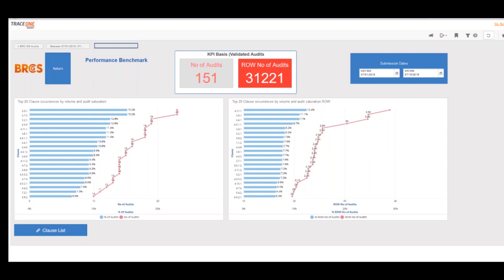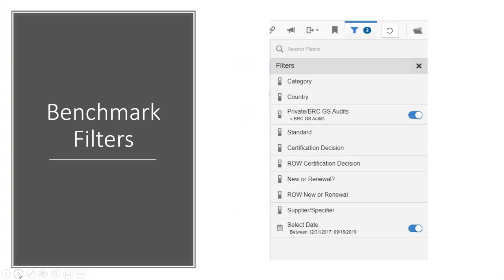This is a lot of data. So what we've done to make it more applicable to your specific site is that we've added filters to it. And when we look at the actual filters, you can filter the rest of the world audit results just about any way you can imagine. We can look at specific standards, so food, packaging, agent brokers, what have you. We can break that down even further into specific product category. We can look at locations by country. We can even look to see which certificates are initial and which ones are recertification audits.